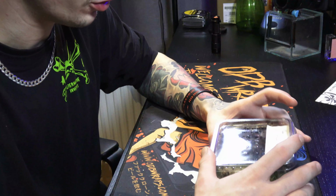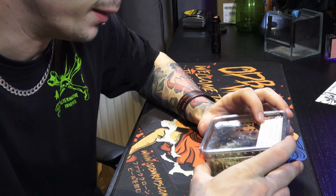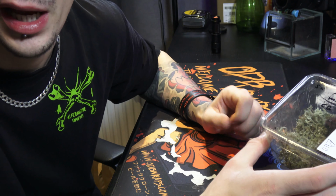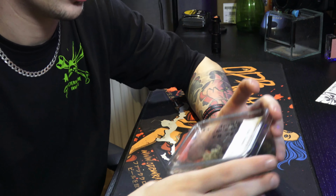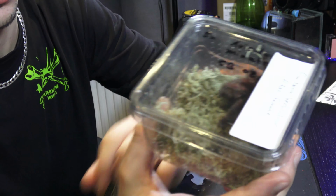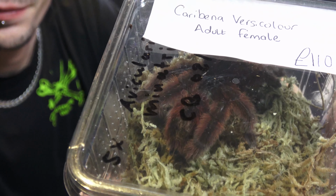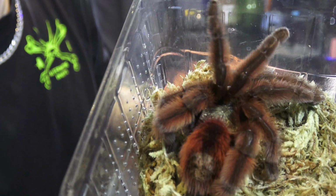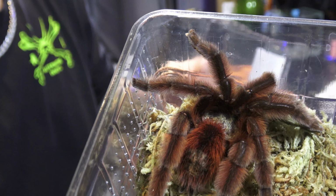Got this right for Christmas anyway, but towards the Christmas presents. She wanted a Caribena versicolor. We've got a few slings and stuff, but she wanted an adult, so I've got her this adult female Caribena versicolor. But there she is. Little beaut.